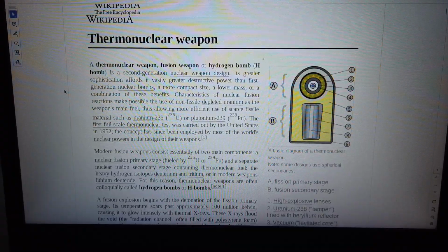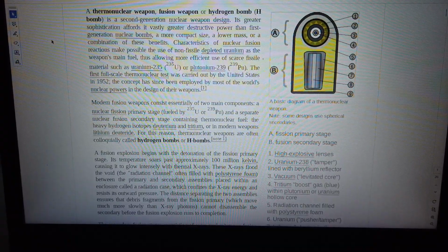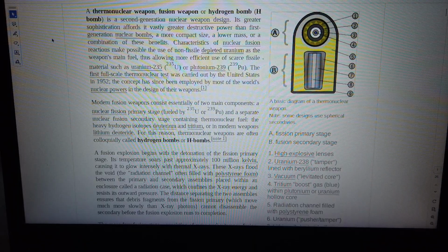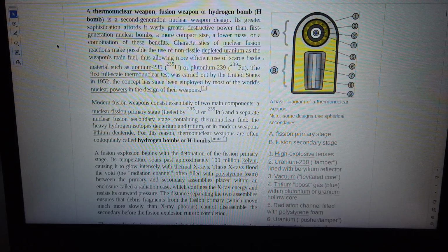A thermonuclear weapon, fusion weapon or hydrogen bomb, is a second-generation nuclear weapon design. Its greater sophistication affords it vastly greater destructive power than first-generation nuclear bombs, a more compact size, a lower mass, or a combination of these benefits.